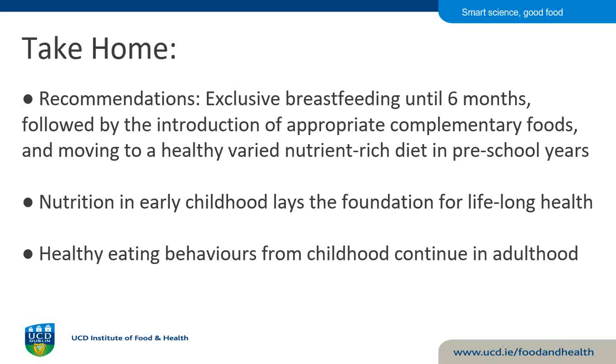The other thing to note though, and it's as important, is that it not only lays the foundation for lifelong health in terms of the health effects that it has, but it also lays the foundation for healthy eating behaviours and healthy lifestyle in general. So typically children who start with a healthy diet in preschool years will continue to have more healthy diets as childhood continues and into adulthood. So the research shows us that a healthy diet early on is associated with a healthy diet later on, as well as the additional health benefits that we know.